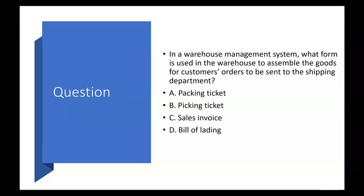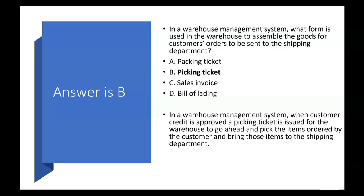In a warehouse management system, what form is used in the warehouse to assemble the goods for customers' orders to be sent to the shipping department? Is that a packing ticket or packing slip? No. A picking ticket or picking slip? Yes. Not a sales invoice, not a bill of lading. Letter B is correct.